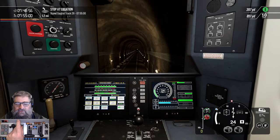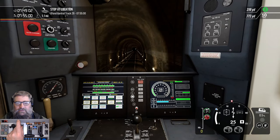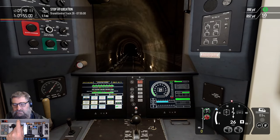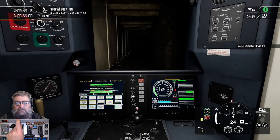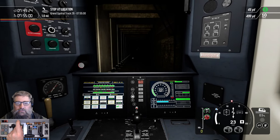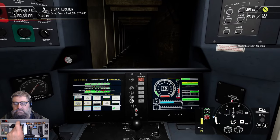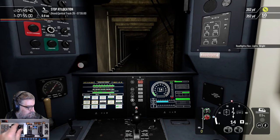And I really strongly suggest the hint of not being too aggressive on your speeds. You really need to hold it back a little if you're running with the safety systems, or you'll just end up coming to a stop somewhere and having to reset. We're now in the caverns of Grand Central. Just turn my lights back onto bright because I had them on dim.